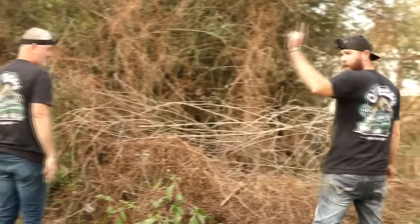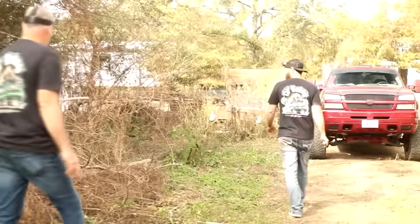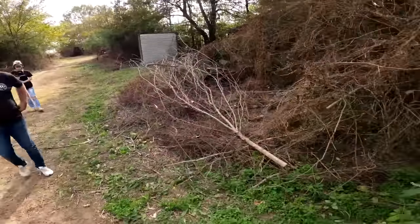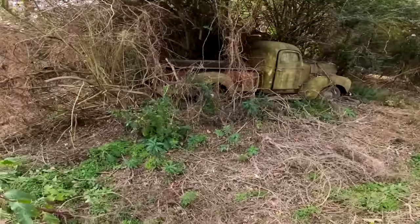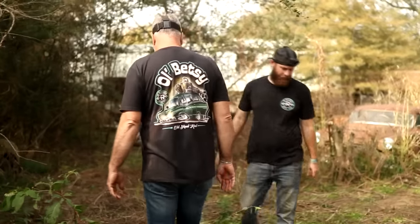I got plenty of room back up to this one though, so we'll grab some saws, I guess, and just start cutting at it and maybe just pile it up behind that old Ford there. See if we can pile it up somewhere out of the way for us later. Yeah. See if we can get it out for them.